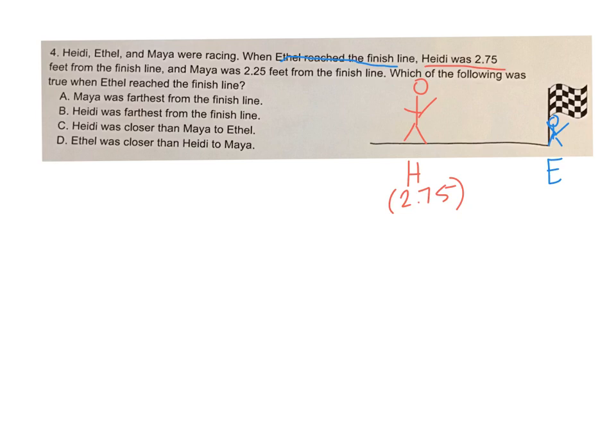Should I be thinking of that as a positive or a negative number? I feel like it's a negative one, because Ethel's kind of at 0 since she won. So she's at 0, and then they're going to be kind of behind her. Okay, so I'm going to make it negative 2.75. Gotcha. And then we have Maya, who is at 2.25 feet from the finish line.